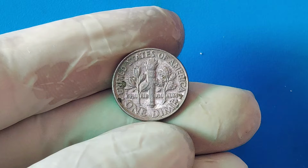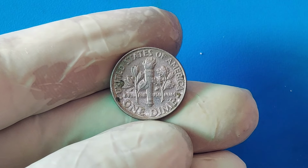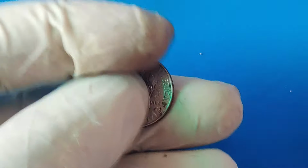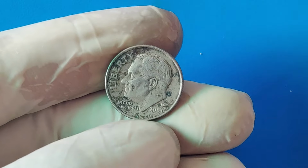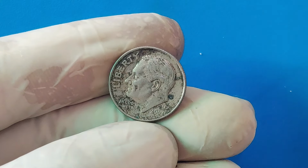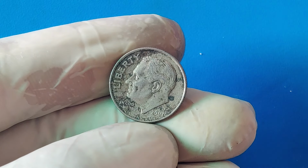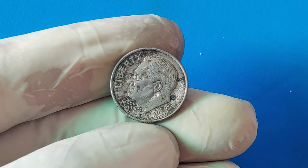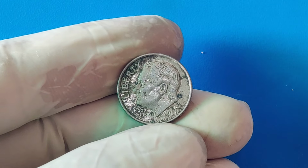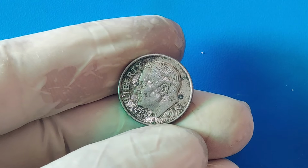Now, the big question: why is this error worth $42,100? Let's break down why collectors are willing to shell out big money for this coin. First off, rarity is everything in the world of coin collecting. When a coin like this pops up, collectors go crazy because it's one of a kind. There may only be a handful of these error coins in existence, if that.